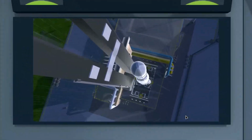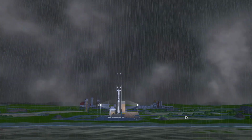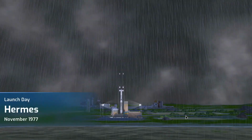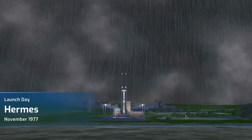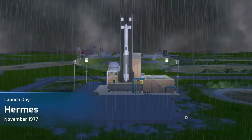Oh no, it's terrible weather. Oh no. This is good old reliable Hermes though. This is a good rocket.